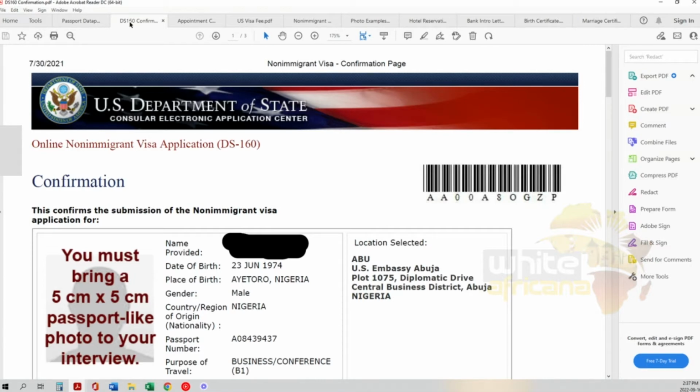The next document you need is your DS-160 confirmation page. You get this at the end when you submit your DS-160. This is very, very important. They don't need the application, the DS-160 form. They don't need that. What they need is this right here. This has all your information on it, plus the number of your DS-160 application. That is very, very important to have. Make sure it's a color copy and print it off to be part of your paperwork.